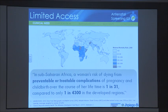For example, in sub-Saharan Africa, a woman's risk of dying from a preventable complication during pregnancy is 1 in 31. That's compared to 1 in 4,300 in a developed nation where antenatal screening is available.